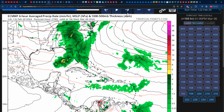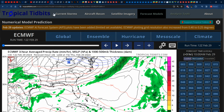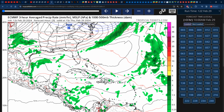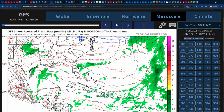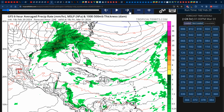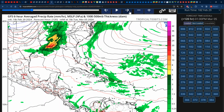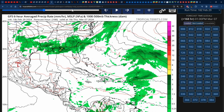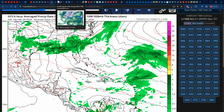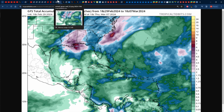But going on to the next 168 hours, we don't see anything of great significance as it relates to what the GFS is showing. However, we can actually see it's nothing different from what the Euro was showing. Going on to the next 168 hours, more whites than anything, that means average rainfall. So we'll take all the rainfall that we can get for the next 7 days into the month of March.